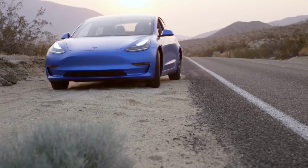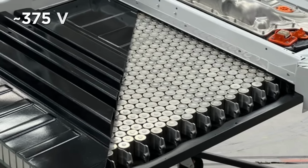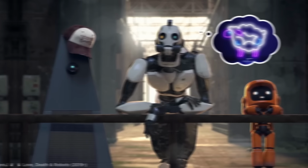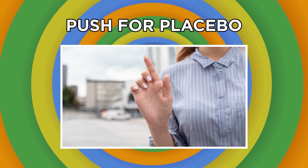Another unlikely place you'll find instances of batteries in batteries is in a Tesla car battery, which contains around 375 volts provided by hundreds of individual cells. While androids may dream of electric sheep, turns out battery manufacturers dream of how many different batteries they can fit inside bigger batteries.